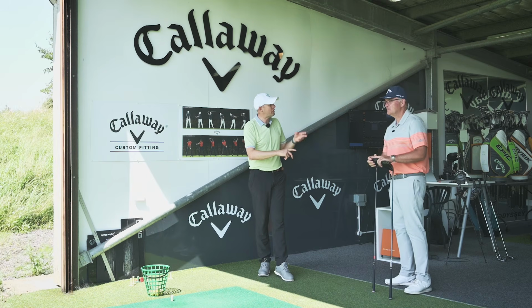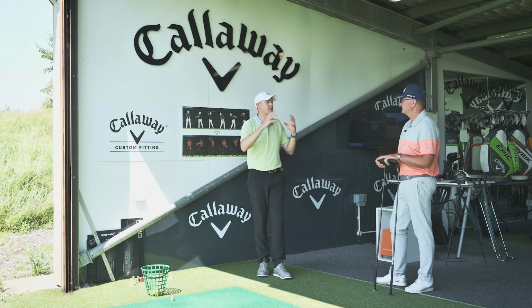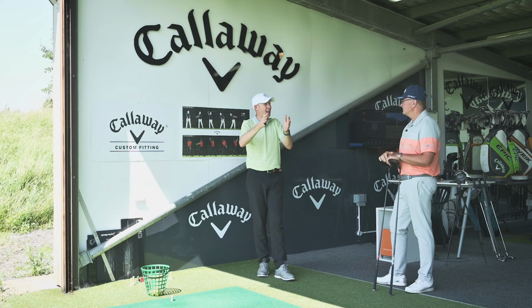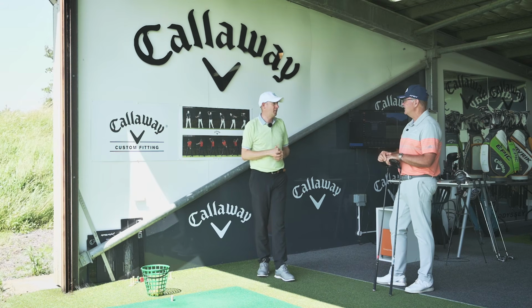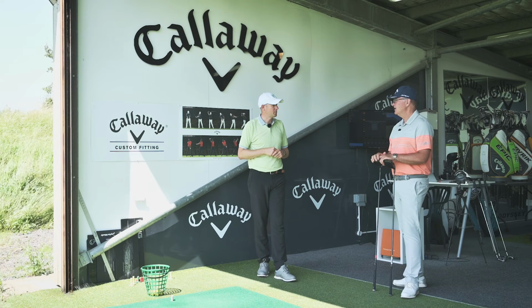Yeah, absolutely. But then there's also an important point about irons here as well. So we've talked about trying to figure out how much forgiveness you need and narrowing down your search. But at the same time, you need to be open-minded, I guess, to the idea that actually maybe more forgiveness, more offset, a thicker top line might be right for you. Yeah, and again, people have got this perception that they don't need the help on the tour.